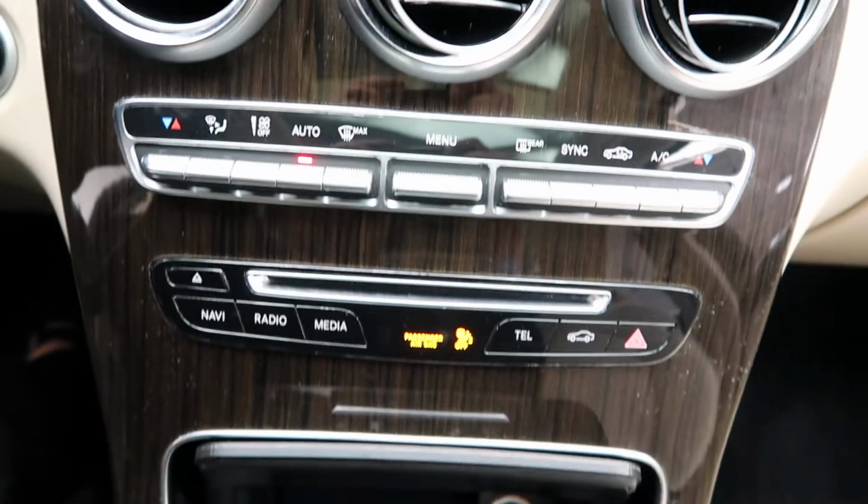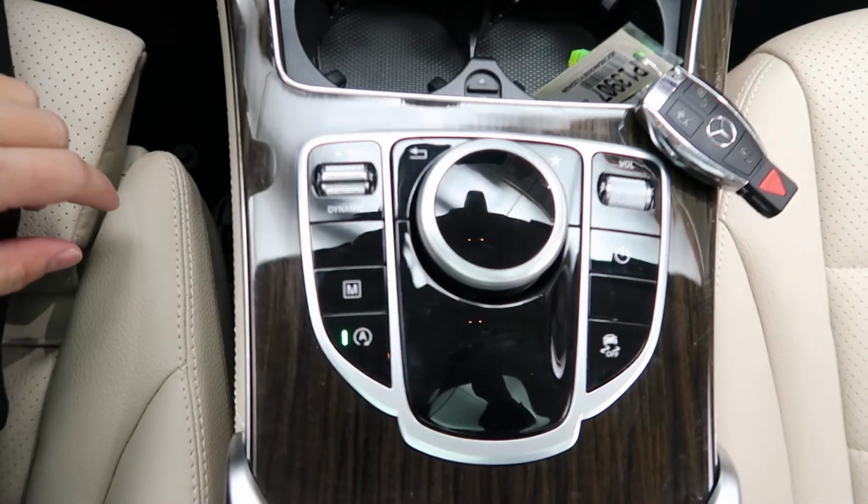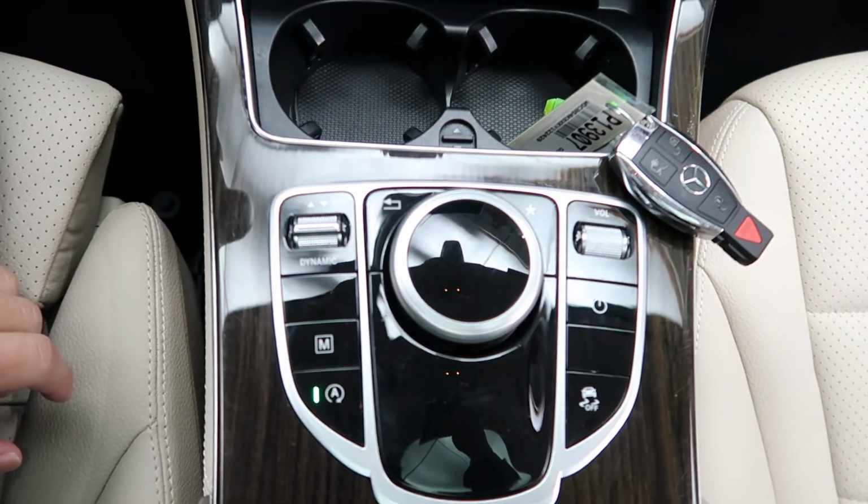Dual climate controls, hard keys for the media display. Turn wheel for the infotainment center. Dynamic Select for different driving modes.